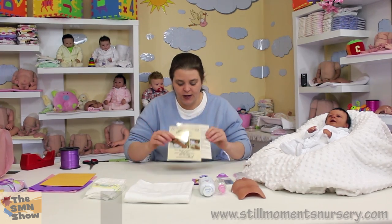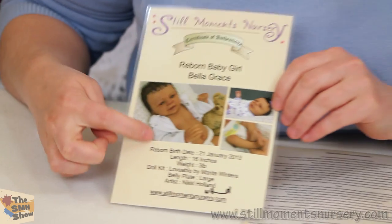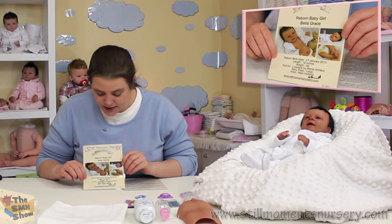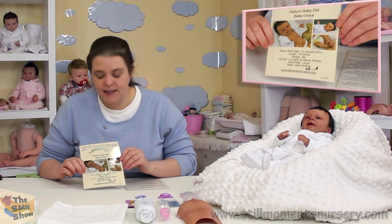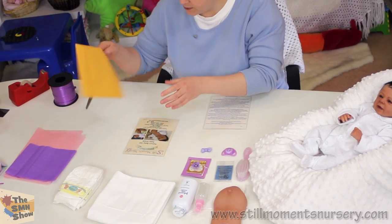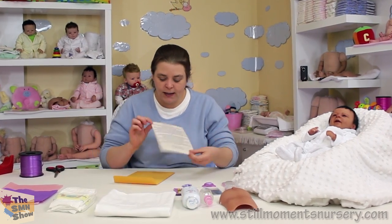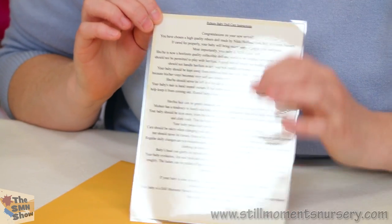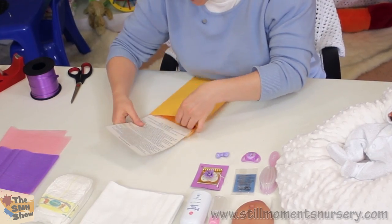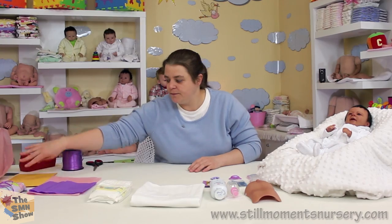And then her care instructions and her certificate. So her mum knows all of the details about her and which doll kit she is, and she's the Loveable doll kit by Marita Winters. She's got the belly plate, and of course I've signed it and dated it. So that's gonna go into the envelope, which is gonna protect it. And then her care instructions just go through how her mum can look after her and take care of her. And then I've got to get all of her other details, which will go in there as well.